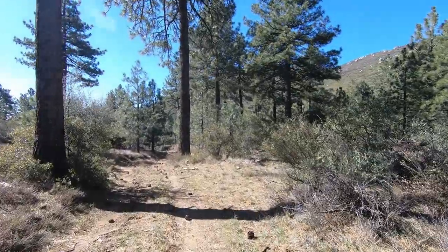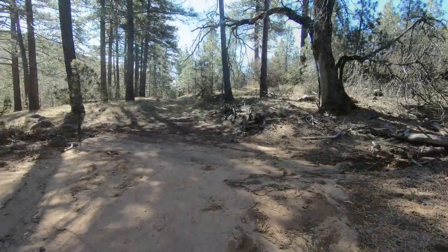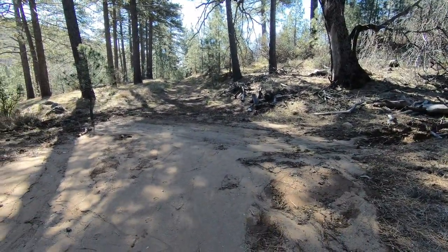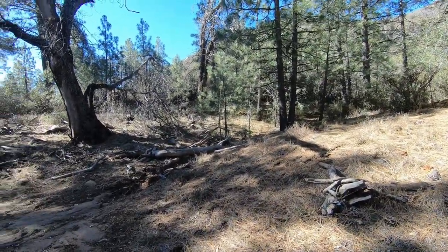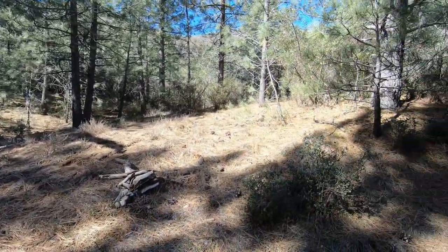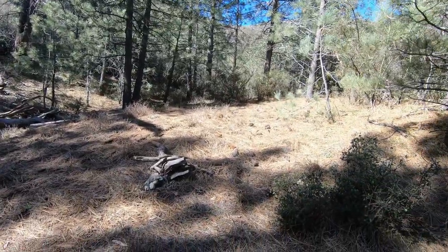So, as you'll see in just a few minutes. Now, where to turn is a little bit hard to spot. There's a bit of a washout here. Well, a little bit of silt across the road from this small gully coming down the mountain. And that's where we're gonna go. Barely just see the trail up in here, so off we go.